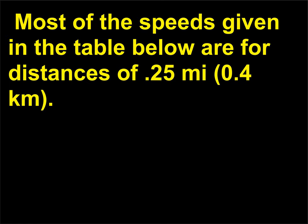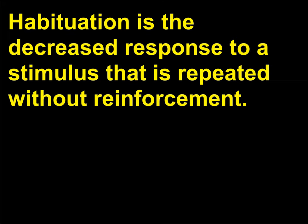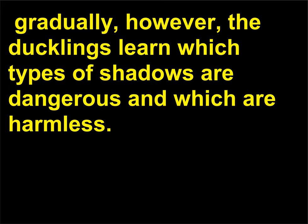What is habituation? Habituation is the decreased response to a stimulus that is repeated without reinforcement. Habituation can be very important to an animal in its natural surroundings. As an example, young ducklings run for cover when a shadow, a possible predator, passes overhead. Gradually, however, the ducklings learn which types of shadows are dangerous and which are harmless.